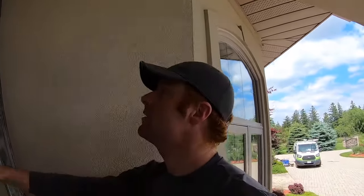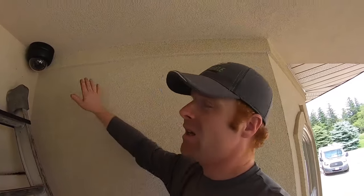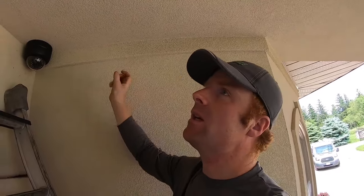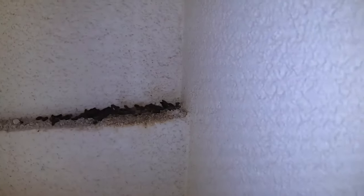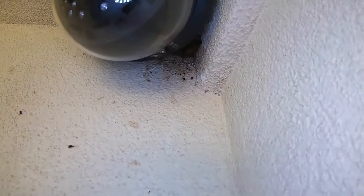In most cases, if you look above that, you will see soffit, and they might be getting in between the brick and the J-trim of the soffit. In this case, this is stucco. There is no soffit here, but we have some more droppings right here. And just above this, you have to... tucked behind it up there.